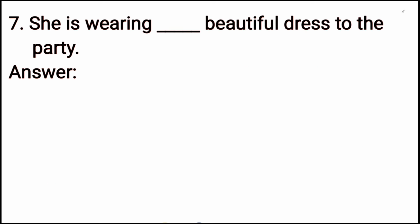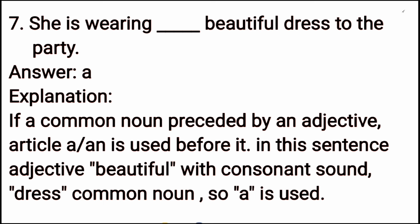She is wearing dash beautiful dress to the party. Answer: A. See the explanation. If a common noun is preceded by an adjective, article a or an is used before it. In this sentence, adjective is beautiful with consonant sound and dress is a common noun. So, A is used.